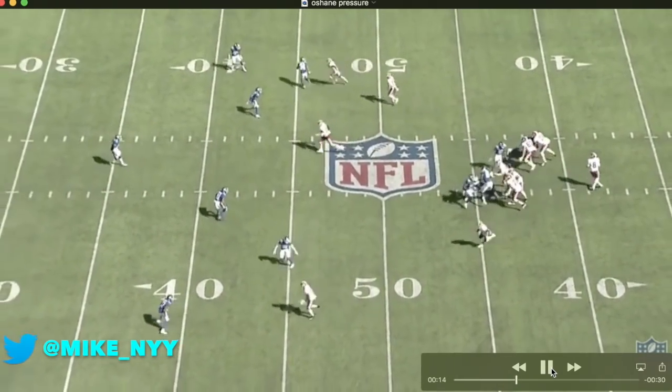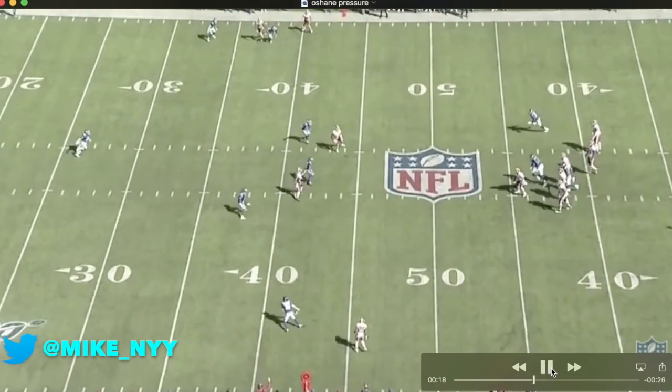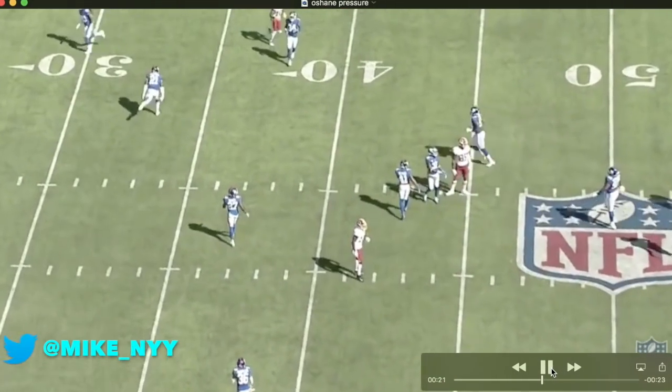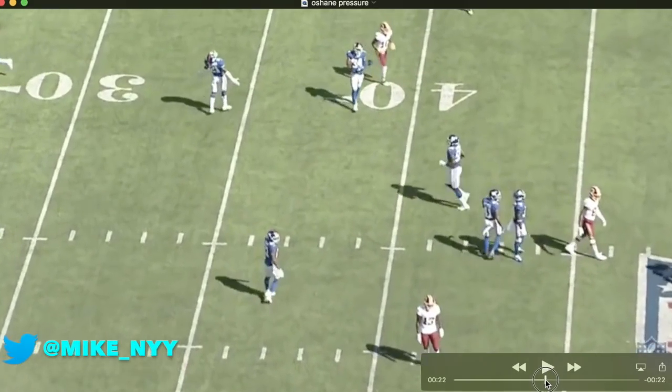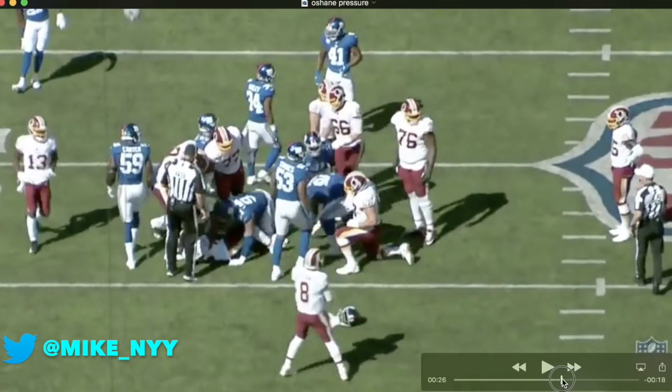I mean, if these stunts are going to keep working, you might as well keep doing it. He has an open lane to Keenum. Keenum steps up, pressured once again, makes a crappy throw, and then Jabril Peppers was almost there for the interception. He's looking up to the heavens saying, I should have had that ball. But no, I mean, you can't really make that play.